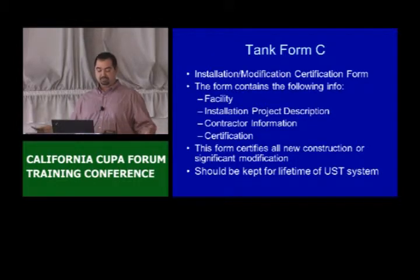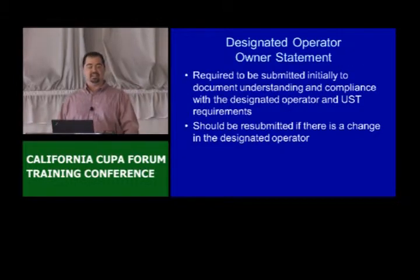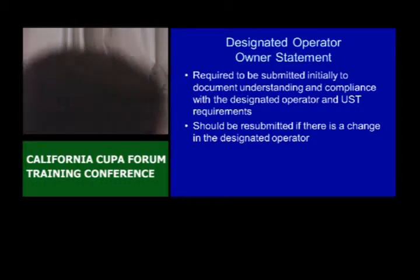Tank form C, not as important, but if you have some kind of modification completed where you're adding a new tank or you're putting in a new line, we need to get one of these tank form C's completed. Designated operator statement. This is the statement that says that yes, I've hired Joe Snuffy Contracting Company to be my designated operator. Please keep this on site and please update this whenever you decide to hire somebody cheaper.